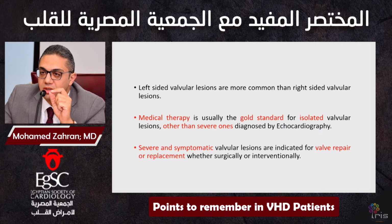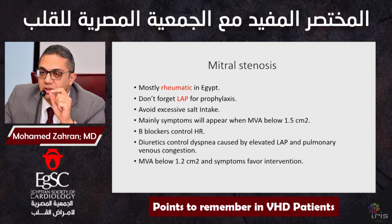You should know that medical therapy is usually the gold standard for isolated valvular lesions, except those that are graded severe by echocardiography or cardiac MRI. The severe and symptomatic valvular lesions are those indicated for valve repair or valve replacement, whether by surgery or by intervention. First of all, mitral stenosis.